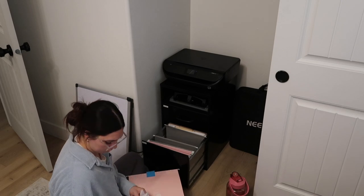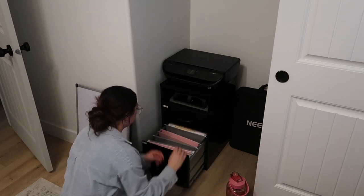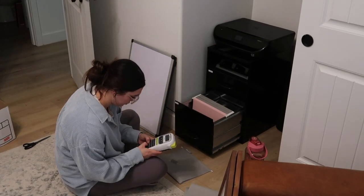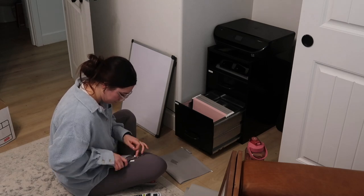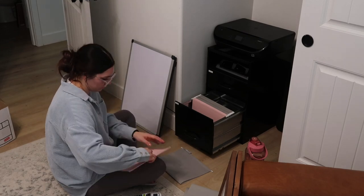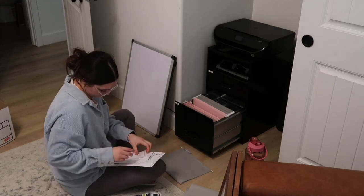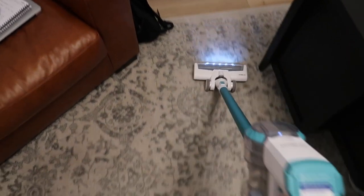I'm going to save you all the footage from this, but this probably took me about 45 minutes going through this filing cabinet that I've had since I was 20 years old. So I had a ton of paperwork I was able to throw away, and it felt really good to get rid of it. It's truly amazing how much stuff you get to throw away when you finally go through everything you've been keeping for years.